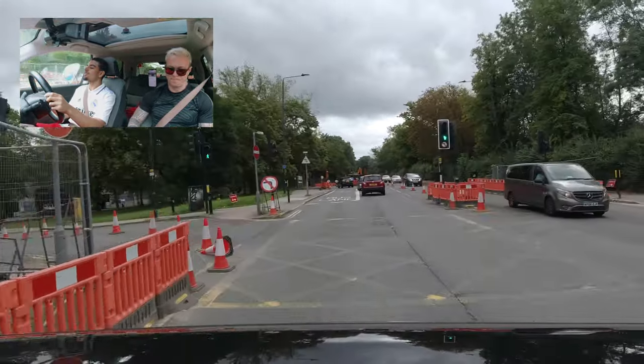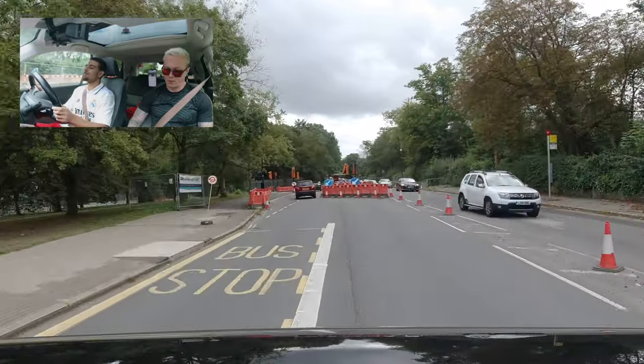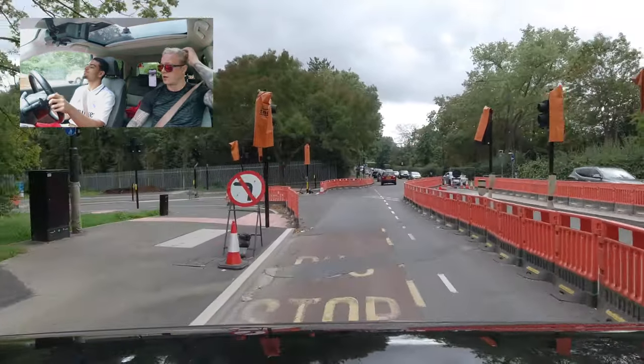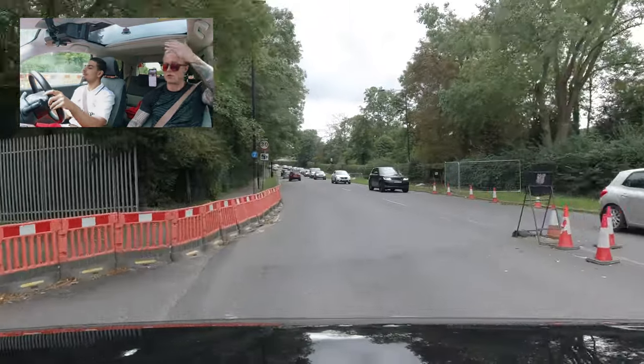During the roadworks, there will most likely be signs saying use the bus lane. Yeah. But for roadworks, we can use the bus lane just in case. See that in the future.